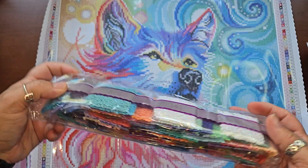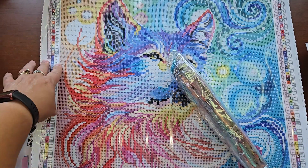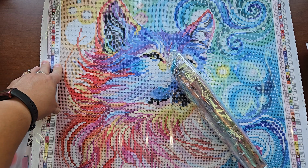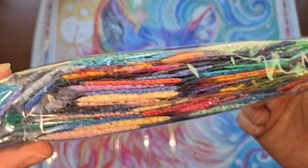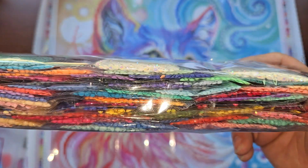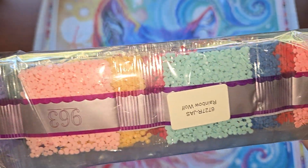All right, so let's see. We have two ABs. Did it say what we had here? Two ABs and four fairy dust. Okay, well, that's usually the other way around. So two ABs and four fairy dust, and I have to dig for them. But look at these colors. Aren't they gorgeous? Beautiful. I am so sick of digging for their drills, though. I'll be honest. It's such a pain.